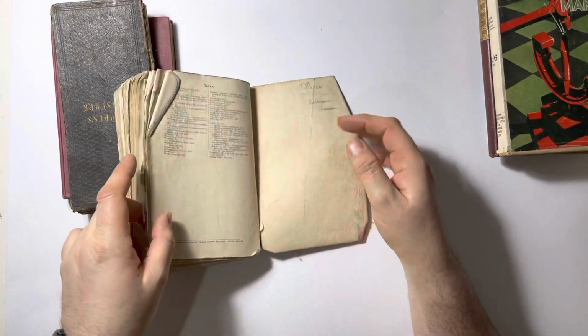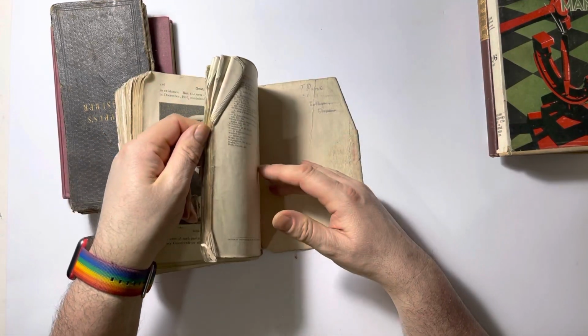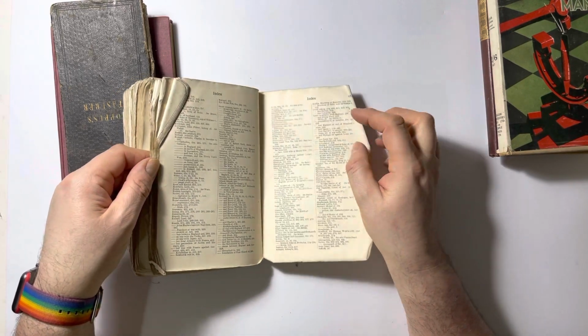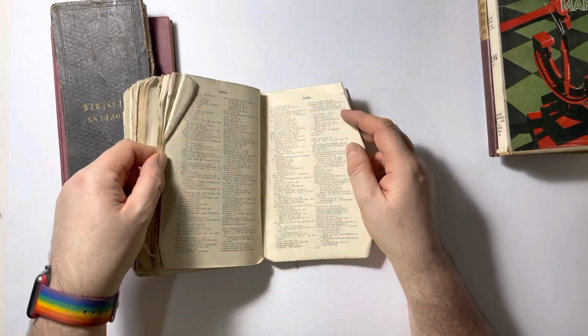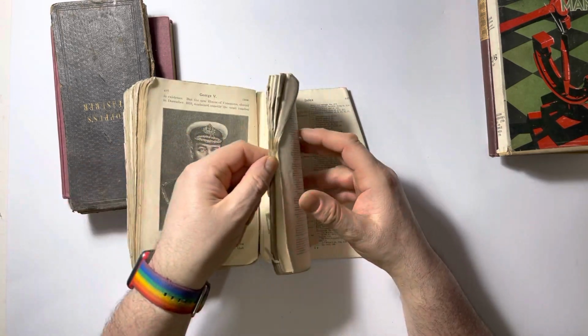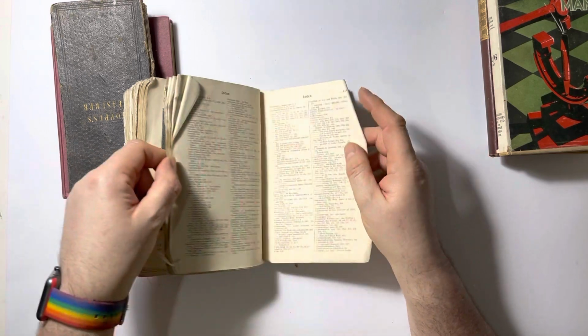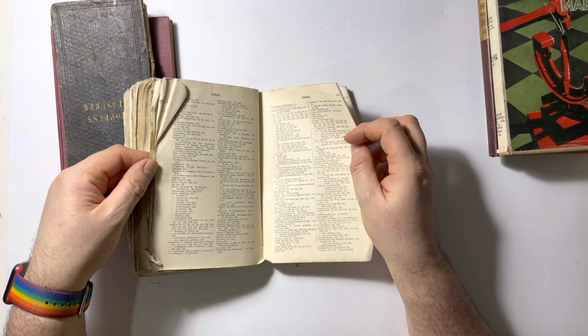Because it's history, I'm kind of thinking, I wonder if there's anything to do with Coventry in it. You know that I'm from Coventry. Coventry's got a lot of history because we had Lady Godiva. Well, we didn't have Lady Godiva. She lived in Coventry.